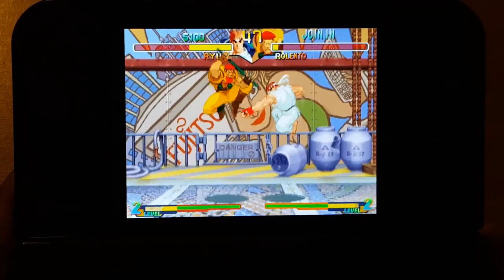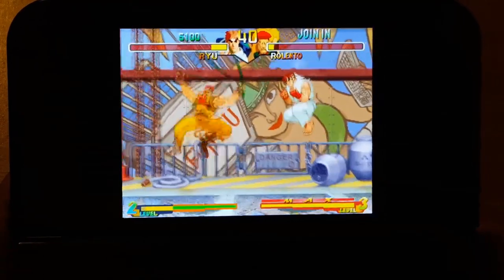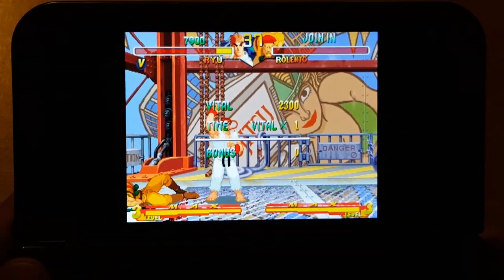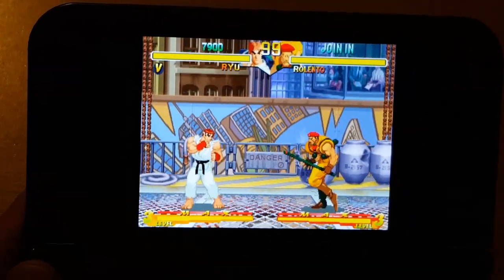You can see there the speed, there's no slowdown at all. The sound is fine as well. There we go. So anyway, that is Street Fighter Alpha 2, and that is on the GPD-XD.